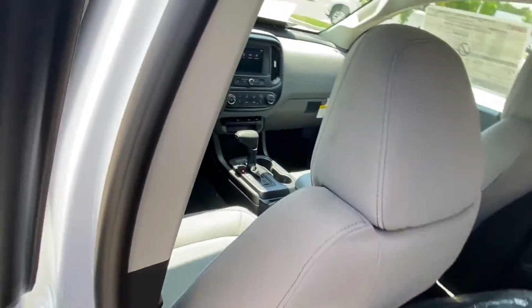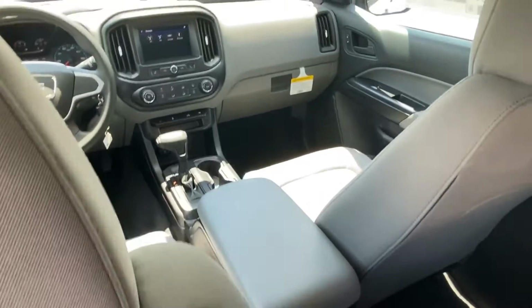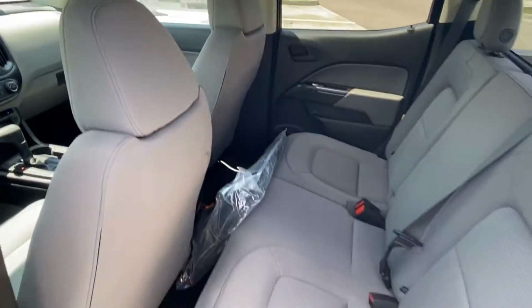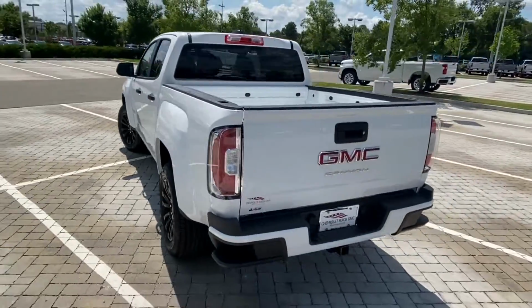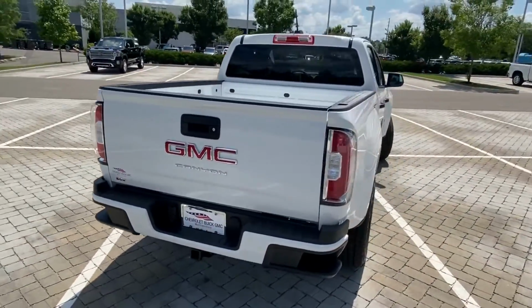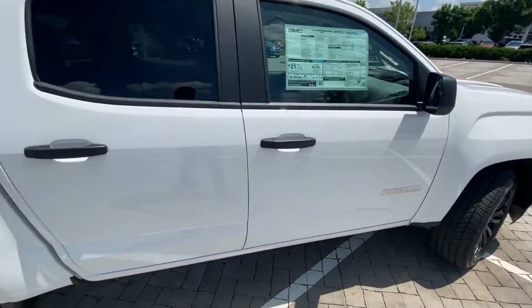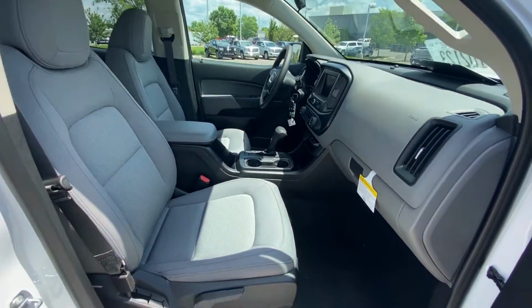There's a rear seat. I'm gonna get in here. I've got the seat pushed back a little far, but not the best room. I mean, if you're wanting that kind of room, you're gonna wanna go up to a Sierra, but for two people that are probably about 6 feet, maybe a little under that, you could fit two of those size people behind each other with no problem. There's your passenger seat, which is all manual there.